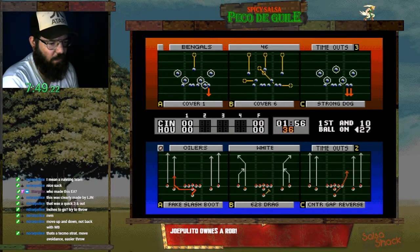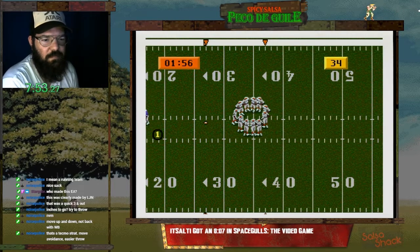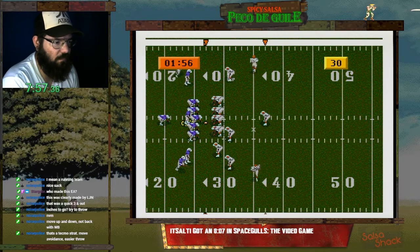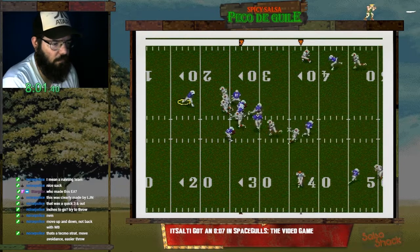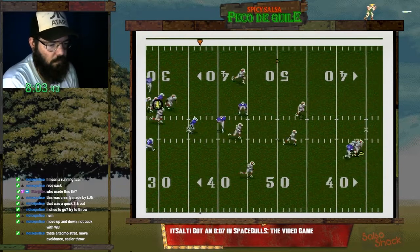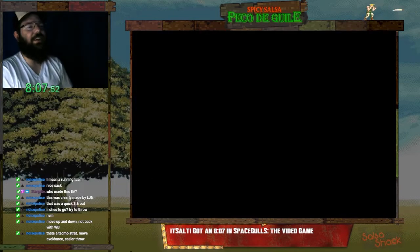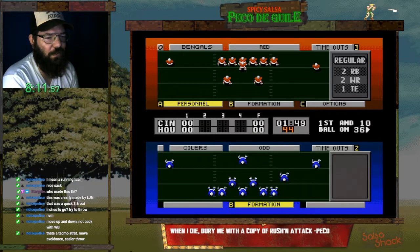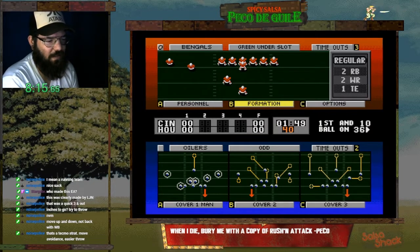Hey, I like that. That's pretty good, huh? The quarterback brings them out of the huddle. The defense in the 46. Looking, puts it up. He fires over the middle. Intercepted. Oh, no. Down on the 30. I wonder how you select which receiver you're throwing it to. 36-yard line. 1:49 remaining in the first quarter.